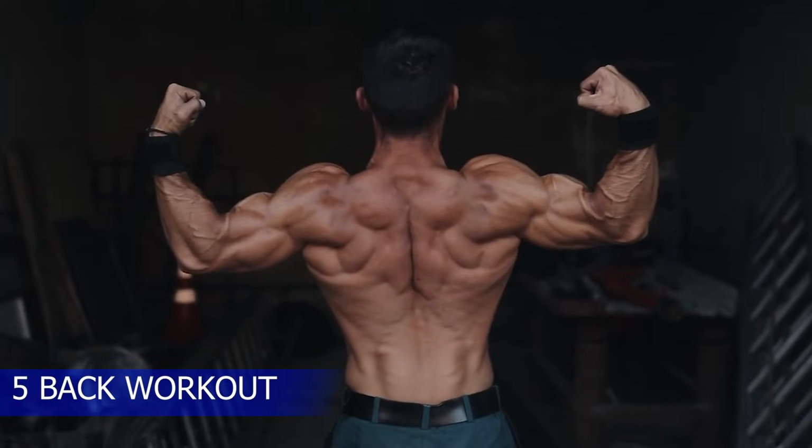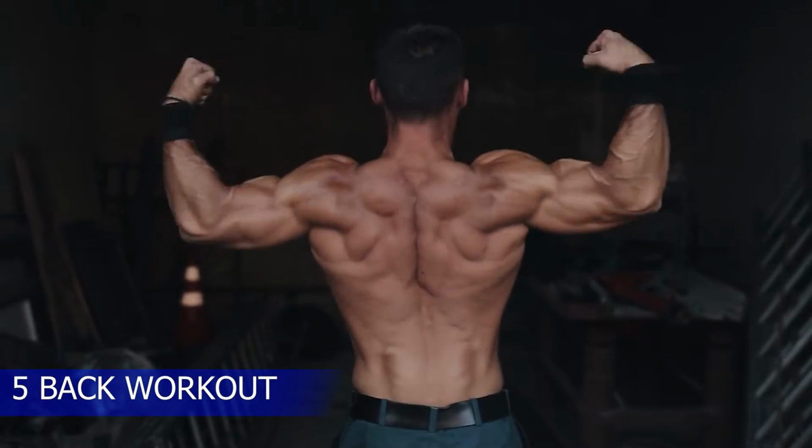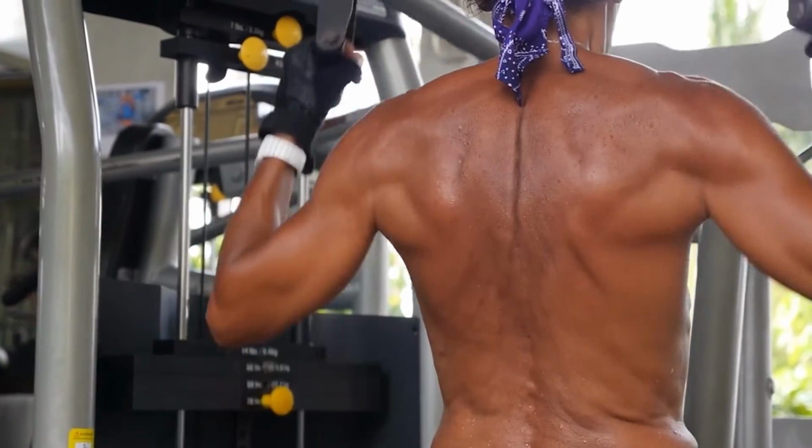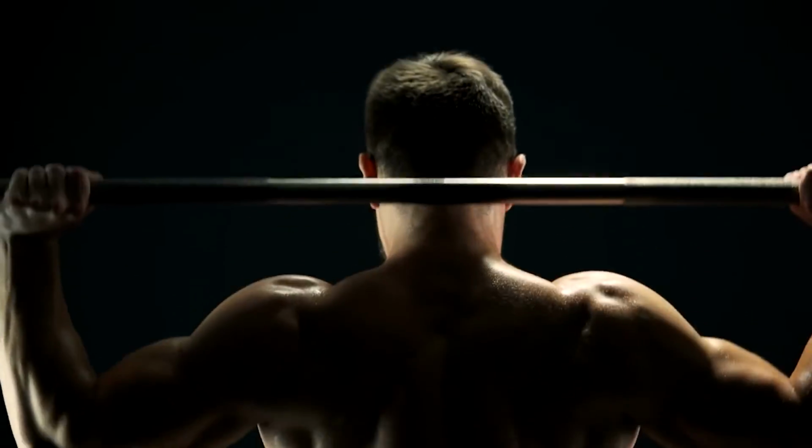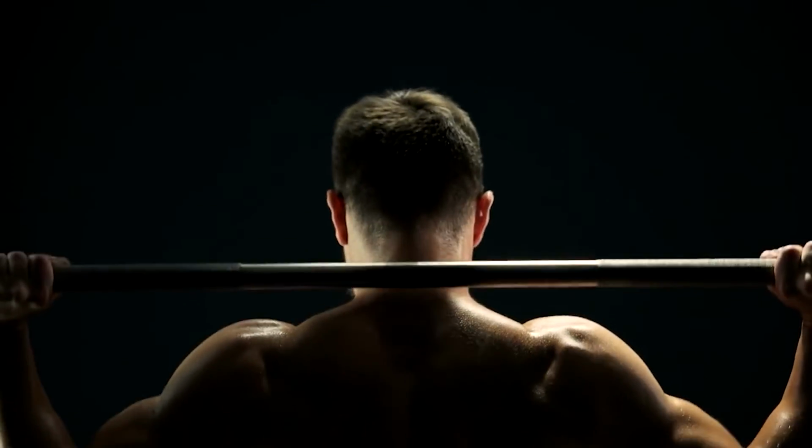Back workouts. Back workouts provide numerous benefits from training, from preventing injury to assisting to pull heavier weight across the board, with all your lifts building the sought-out V-shape we all desire.